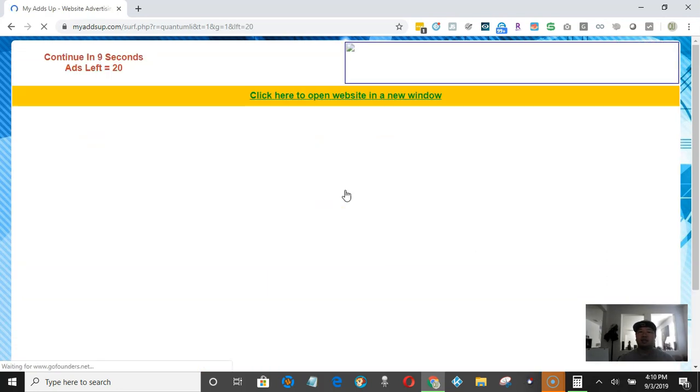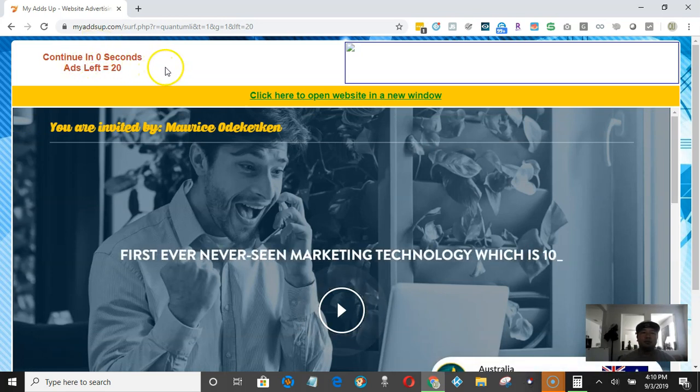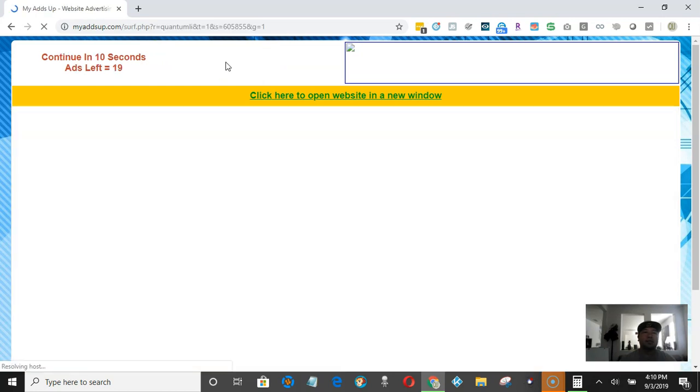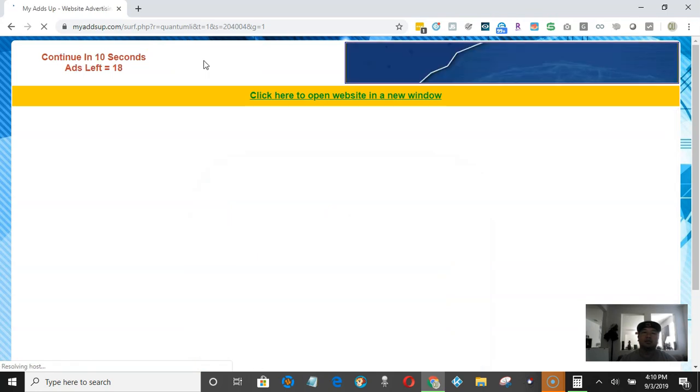So all you do is click on view ads. Again, it's 10 seconds per ad, and you would just wait, and then you would confirm your view when there's a button that would show up here, and click on next ad. Then you have 19 left to do, until this reaches 0, then you're completely done. Then you would see your earnings reflect in your balance, which I'll show you.